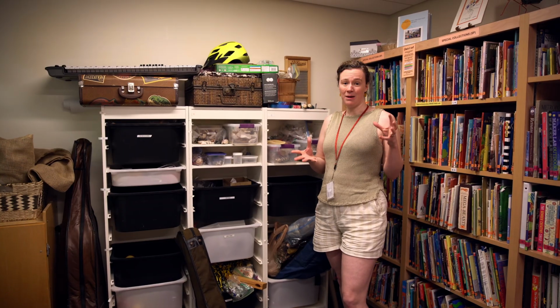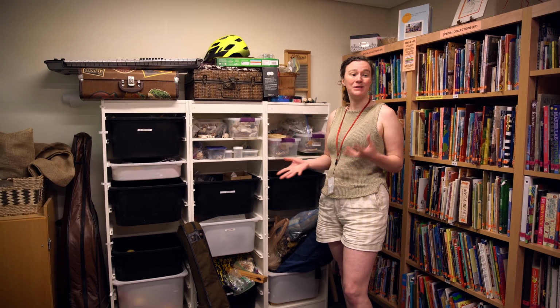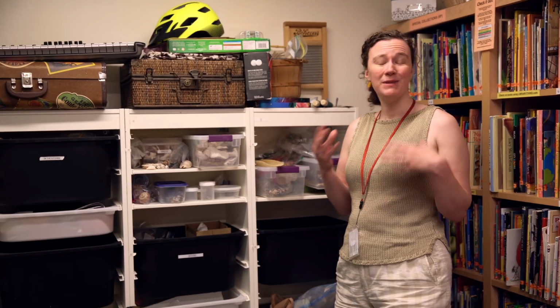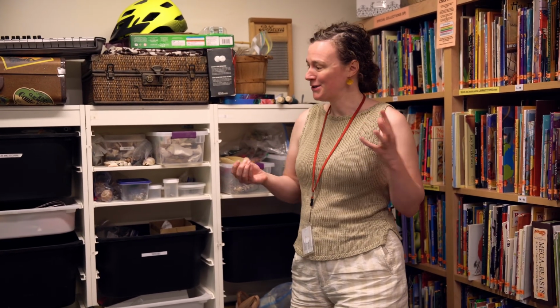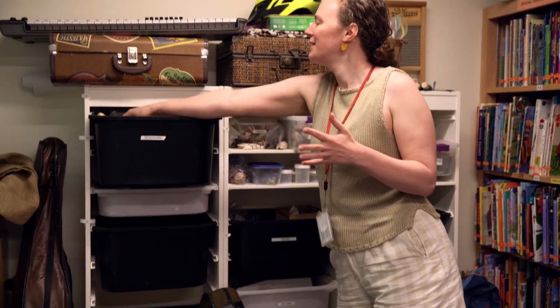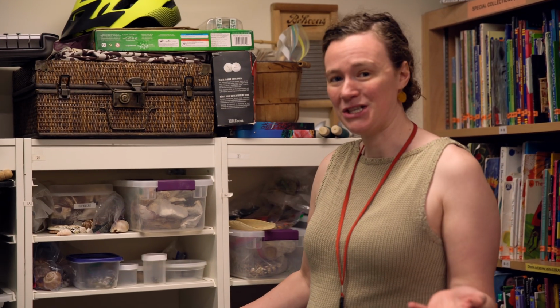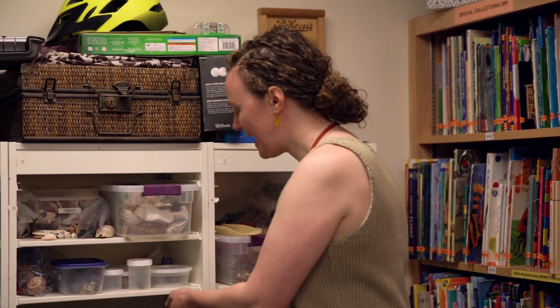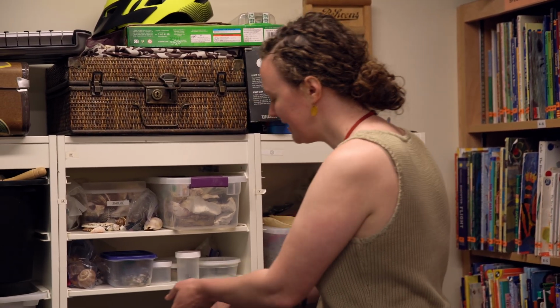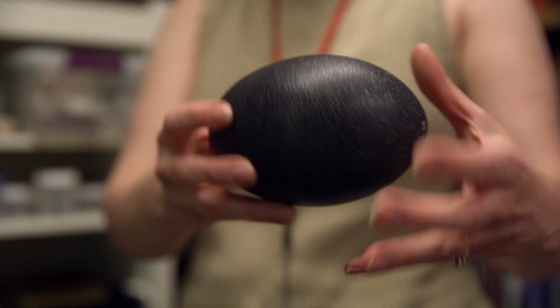At Seek, we use objects so much in our teaching that we actually keep a whole library of different objects that teachers can use. And some of these are everyday objects, some are a little more special. So over here we have different kitchen implements like a rolling pin here. Sometimes we'll get things that are being deaccessioned or that come from the scientists here. So we have many different types of eggs. This is an emu egg that we are lucky to have in our collection as well.